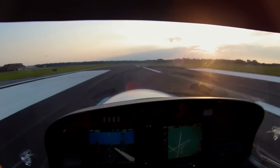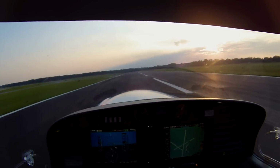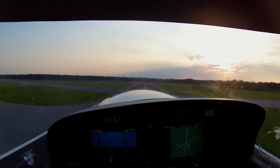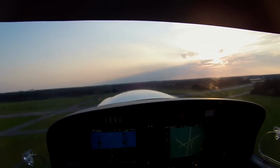Once we reach about 59, that's our rotation speed. So we're going to slowly start pulling back on the stick at 59. Right there, we pull back, the airplane takes us off. Now we're pitching for 66 knots as we climb out. Nice little bumpiness here. Trying to track the center line, stay over top of the runway as we climb out.